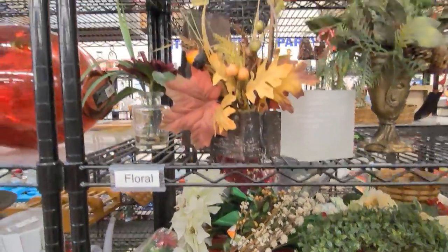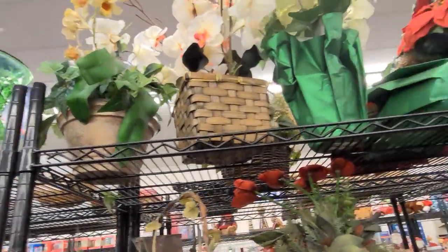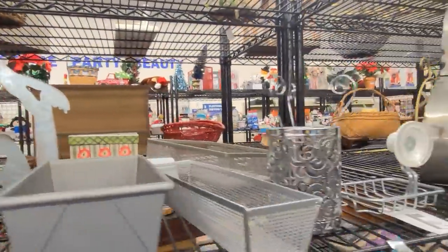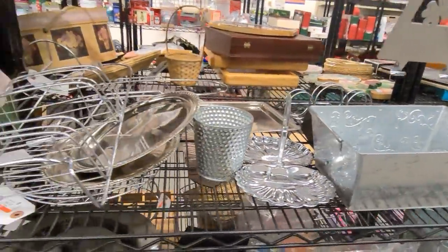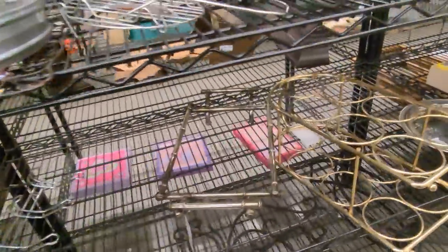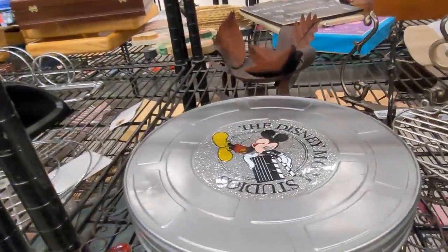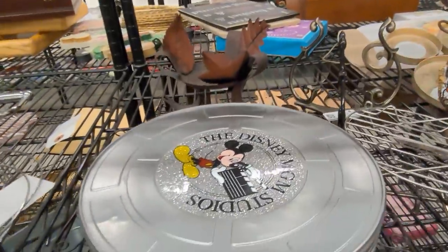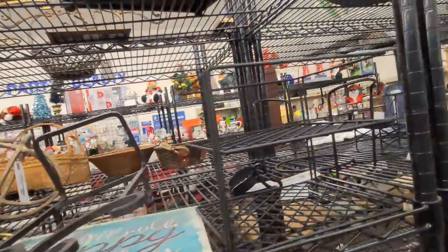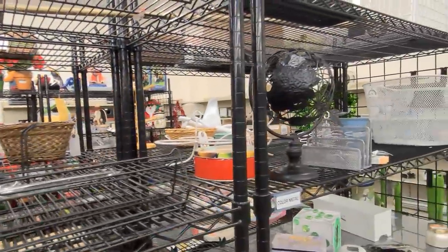Some florals over here. Flower arrangements. Some more Christmassy bits and orchids up top. And we are in the metal section. Lots of signs, baskets, buckets, hangers. There's a wine rack. Sconces and candle holders. Brackets, cooling racks.